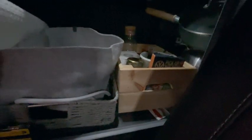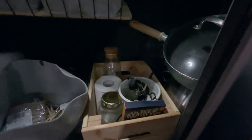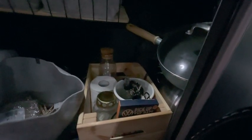Love my little shelves. And also, the crate that you can see, all that doesn't normally go in there. We just store these bits in there, like the toilet roll, candles, my little enamel bucket, card games, just if we're literally just going out for the day, staying overnight, that's it. But usually if we're going away for a week or 2 weeks.